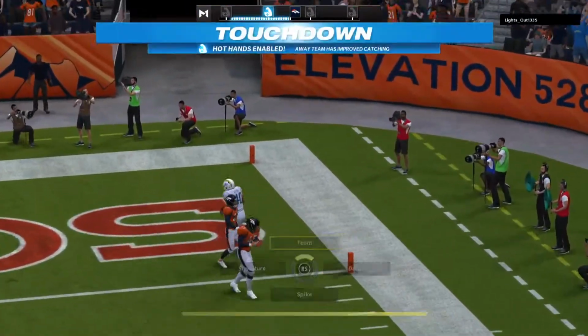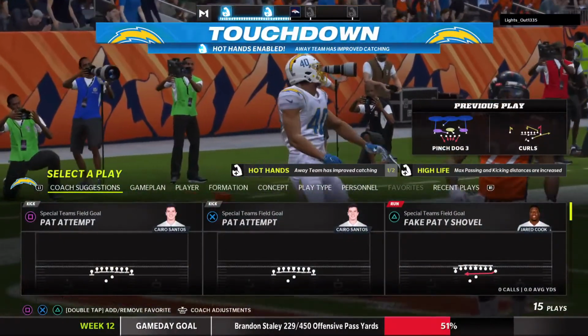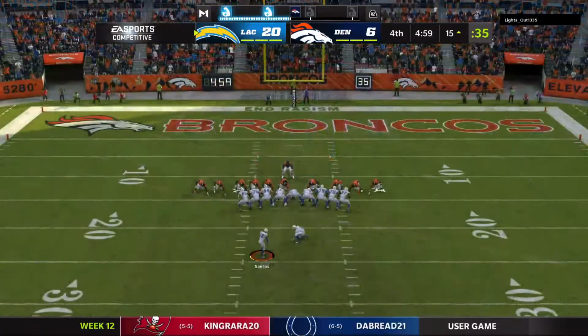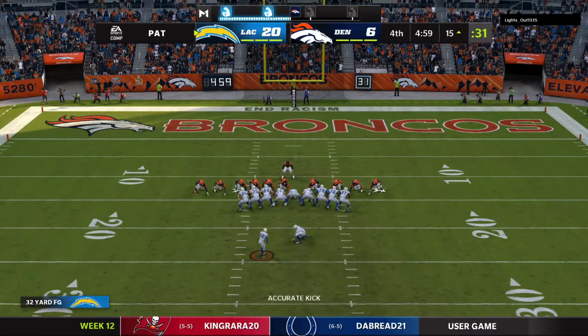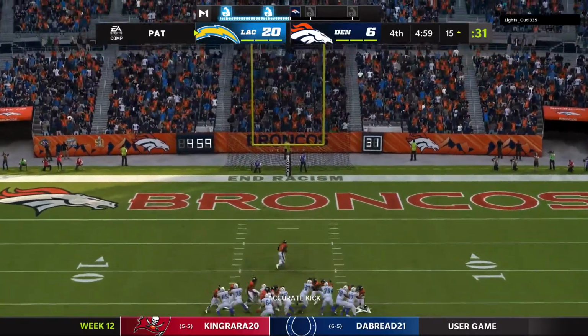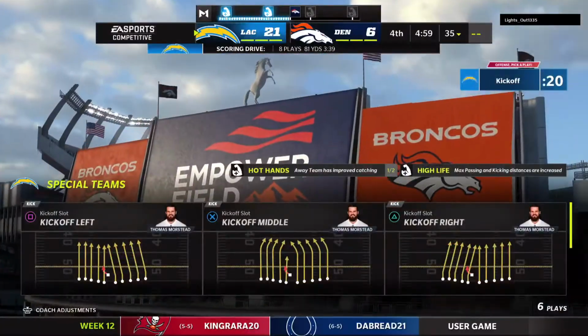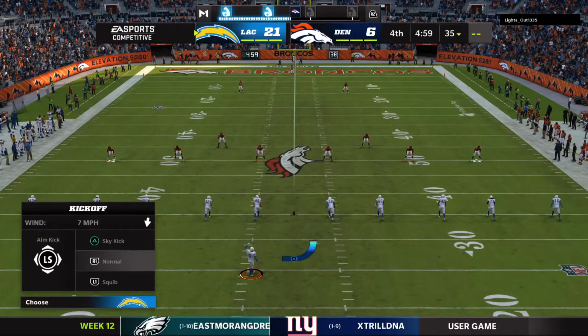Toward the pylon, caught. Touchdown. Gabe Neighbors, his first touchdown on the year. And the Chargers look like they're about to put an end to their 2-game losing streak as they add on to their lead. Santos with the extra point, and the lead is up to 15 now. Chargers 21, Broncos 6.